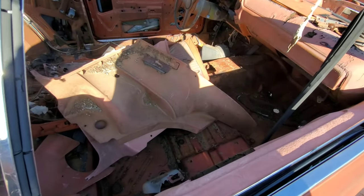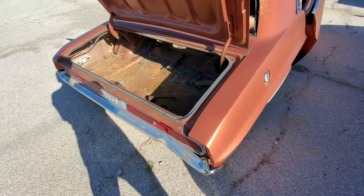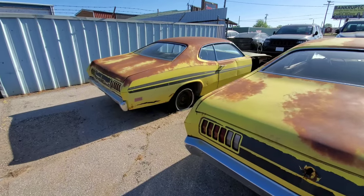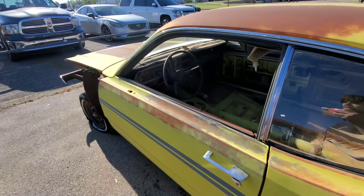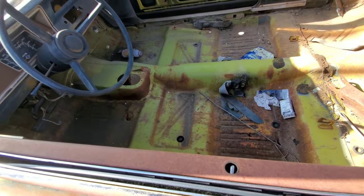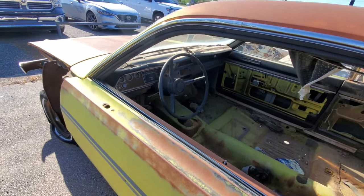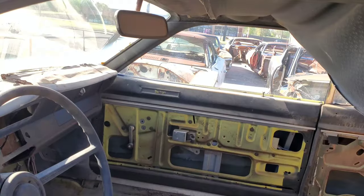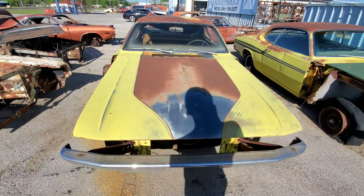Jesus. Honey. This one's actually pretty complete. Ooh, floor's not too bad. So that's a dash. That's cool. That's Demon on the side. Ooh. Hood stripes are cool too.